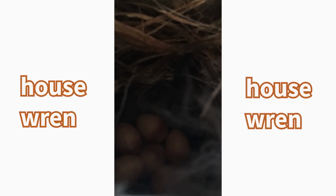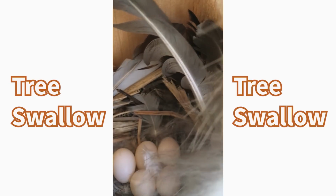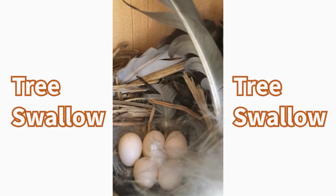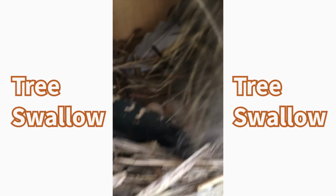Box 3. Let's check how the wrens are doing. Box 2. Yes! Very nice. It's good to see 5 eggs still, and the female left the nest, so she's been keeping it warm. And notice the classic example of all the feathers in there. That's what tree swallows love to do, is put a bunch of feathers in the nest. So, classic tree swallow nest in box number 2.